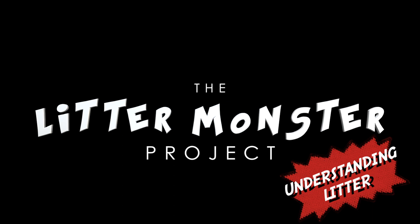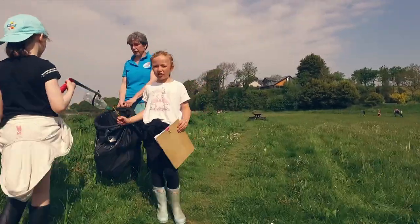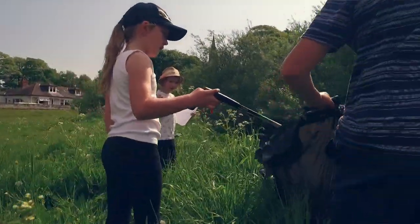So it's been a really multifaceted project. We wanted the children to really get an in-depth understanding of the issues of litter. We wanted them to be environmentalists, scientists. We wanted them to do investigations themselves.